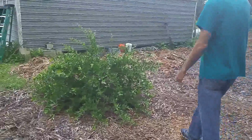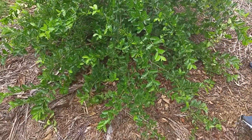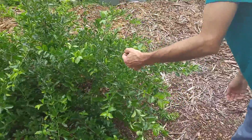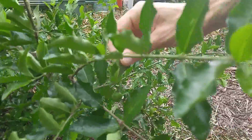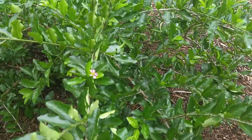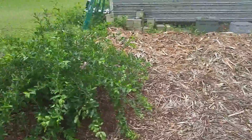The Barbados cherry has grown very well. It's even been flowering, and I know it's setting some fruit out here somewhere. Here's a fruit here. Oh yeah, right there's a fruit forming, and here's a flower. It's a nice little bush there. That thing's growing really fast.